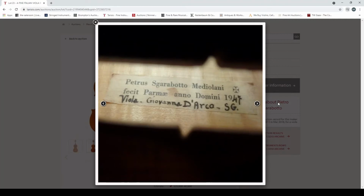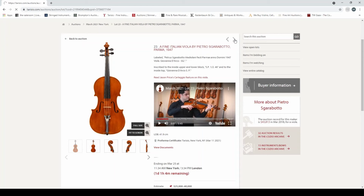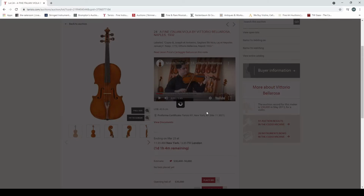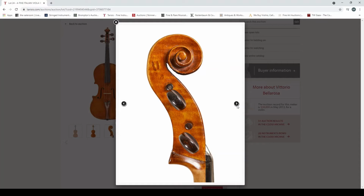Yeah, really a lot of images. Okay. A fine Italian viola by Vittorio Melarosa, Naples, 1932, once again. Look at that at your own leisure. Pro forma, again. Let's have a quick look at the pictures.